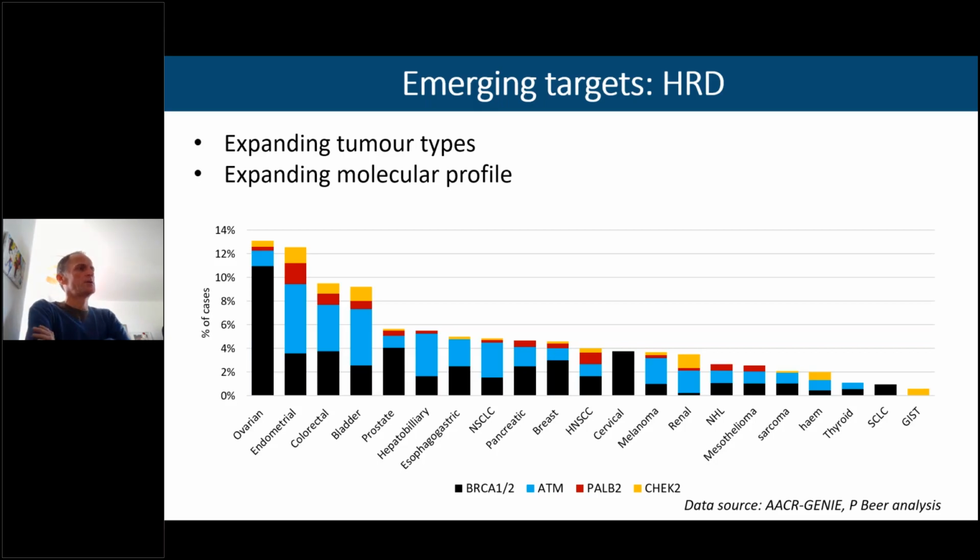So this graph shows a breakdown by tumour type of the prevalence of mutations in BRCA1 and BRCA2, where we have current approvals, but also layering on disrupting mutations in other parts of the pathway, where there are preclinical and in some cases early clinical data that PARP inhibition may show efficacy. So shown here the genes ATM, PALB2 and CHEK2. And you can see that if there is indeed efficacy of PARP inhibition indicated by abnormalities of these genes, it really opens up a number of other tumour types at reasonably high prevalence as potential targets for PARP inhibition.